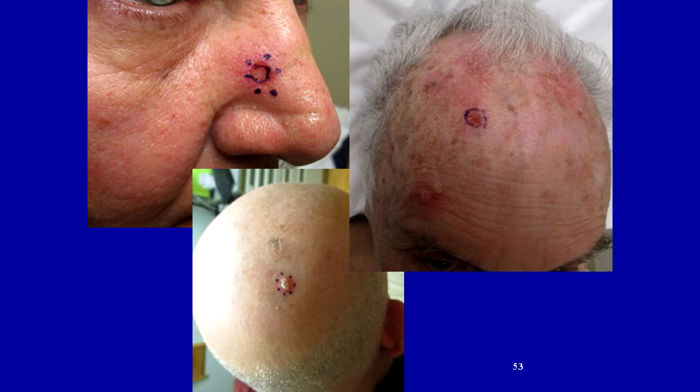So in these locations, we're usually going to treat basal cell carcinoma with Mohs surgery. It has a higher cure rate, and it's tissue sparing. So a little basal on the back, you're going to excise that, on the arms, excise that. But on a higher risk area, an area where it's hard to close, like the side of the nose, you really want to use Mohs surgery.